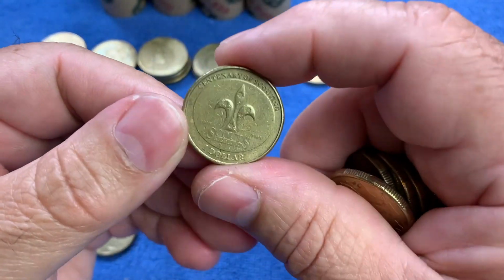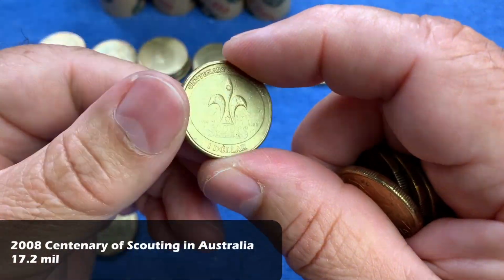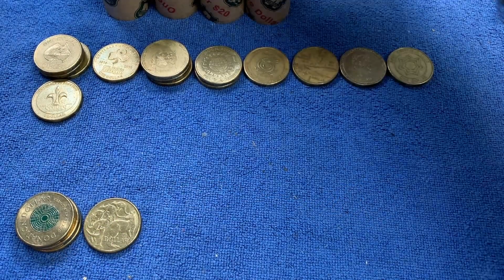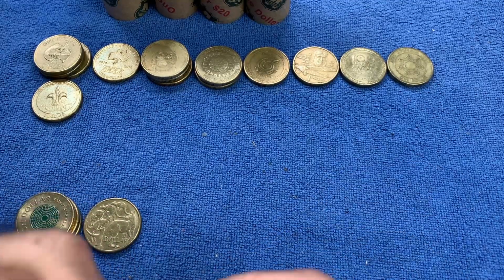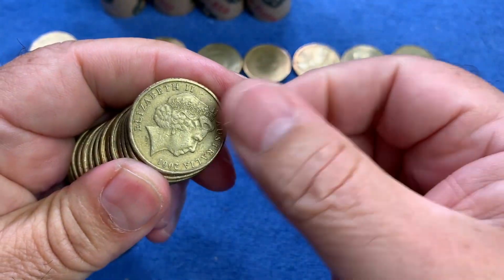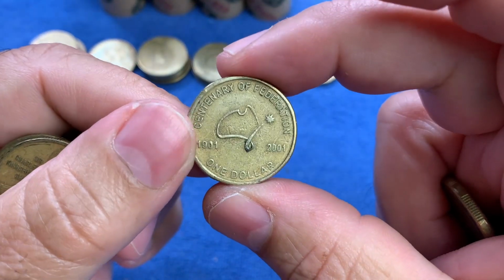Here we have the centenary of scouting in 2008. So the common commemorative goes as this mini set with the girl guides, and that was two rolls there and a decent amount of common commemoratives out on the table. And so yeah, we've got rolls from interstate, because I'm running out of $1 rolls.